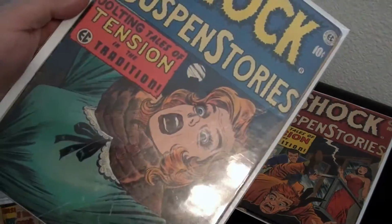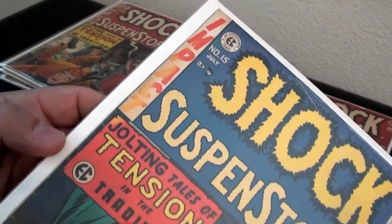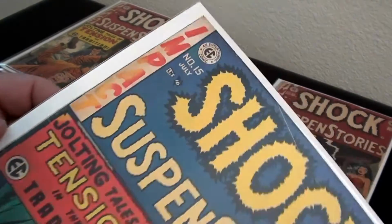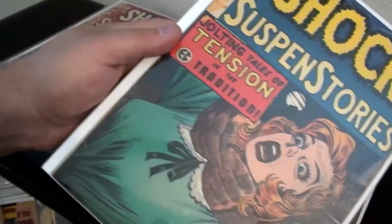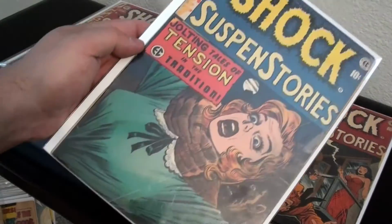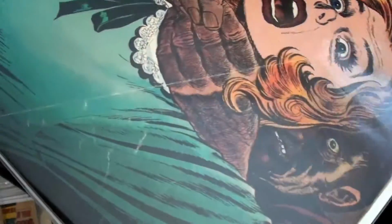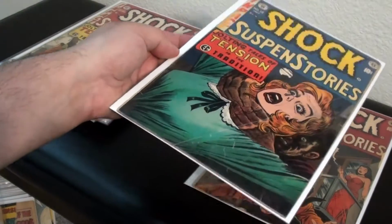Then I picked this up from the same guy, and I got this for $15. On the top there, you can see where it's worn away. The color's a little bit missing there. But classic cover. This is number 15 for Shock Suspense Stories. You'll see a crease across the cover right there. Very faint, but completely stoked to get that. So I was on fire.